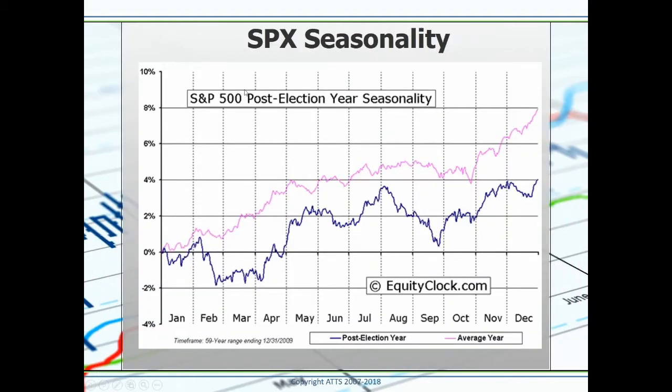One of mine is seasonality. We're always constantly taking a look at seasonality. January, February tends to be this. I'm following the pink line right now. For the S&P, it tends to be kind of just a slow little grind upward before it gets into its more progressive movement to the upside. This is based on 59 years' worth of data.